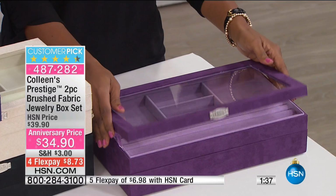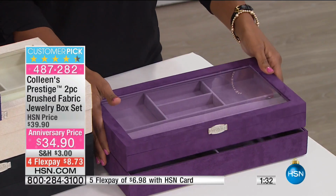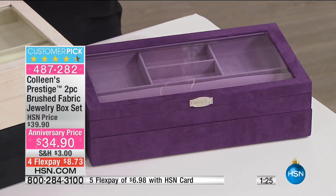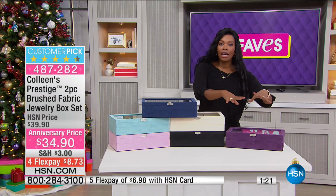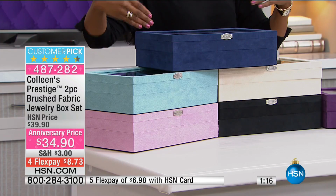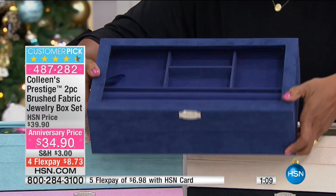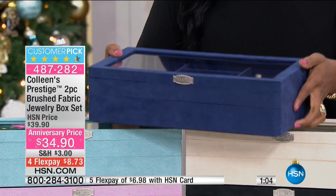And if you need more than a set of 2, which is what you're getting, this is the top piece, this is that bottom piece. If you need more, you've got an anniversary price of $34.90. You can go ahead and get a number of sets if you want to. I know what some people do is they'll get a couple different colors. So they might get one color for their gold jewelry, one color for their silver jewelry, one color for their diamond jewelry, or maybe their more fine jewelry or pieces like that. Totally up to you. Totally up to what your jewelry needs are. And that's what Colleen brings to us.